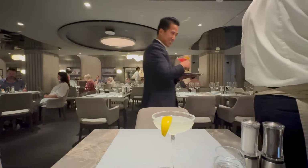Thank you. Okay, all right, so let's try out this second drink to see how it is. This is the limoncello. Again, I'm just going off of recommendations from the server, which is very helpful for me. So, all right, let's give it a try.